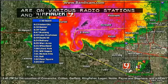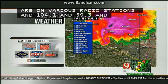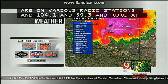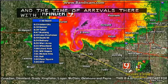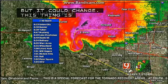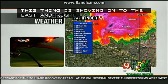And this continues to be a very wrapped up circulation. And as you look at the times of arrival there, with a little luck, it'll go south of the village. That's the way it looks right now. But it could change. This thing is shoving on to the east. It's right along Reno. Sky News 9 is just east of it. Hank's north of it. David and Val are just south of it. They're running on a road that doesn't have a name.